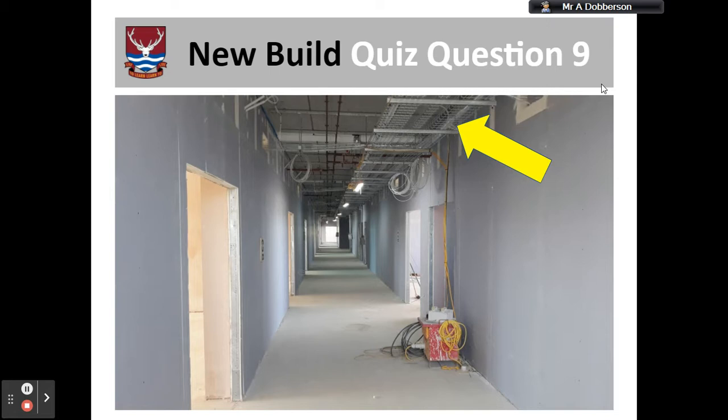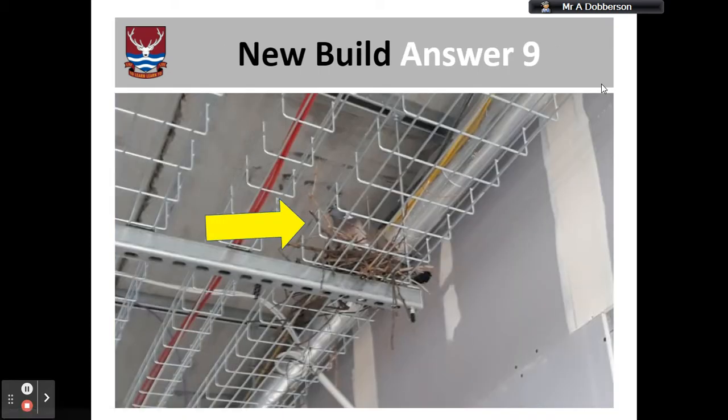So the answer to question 9, this is actually the maths corridor, but at the moment it will be for cables, all sorts of cabling, electrical, Wi-Fi. But at the moment you can see there's a pigeon sitting on its nest with some youngsters in the nest.